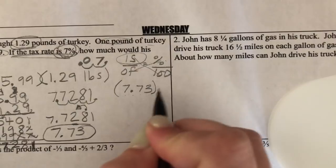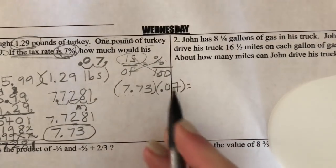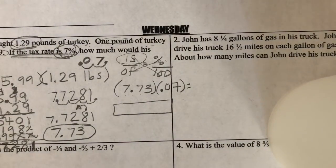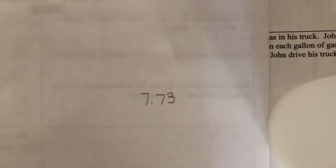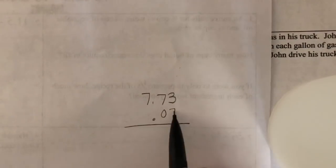So now I'm going to take 773 and I'm going to multiply that by 0.07. That amount that's produced is going to be the amount that is taxed. It's not going to be my final answer, but it is going to be the amount that's taxed. I'm going to need more paper because this problem is getting quite long. So I'm going to take my 773, let me move this up, and I'm going to multiply by 0.07.